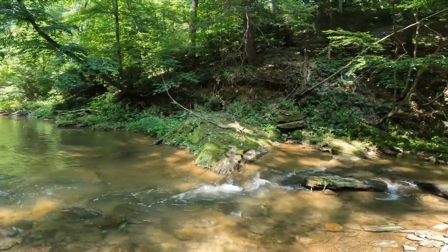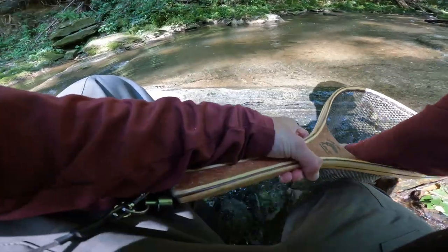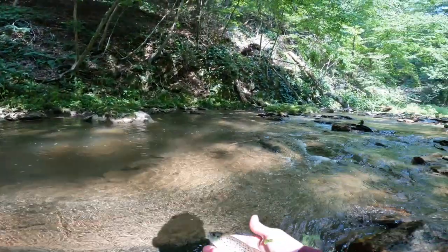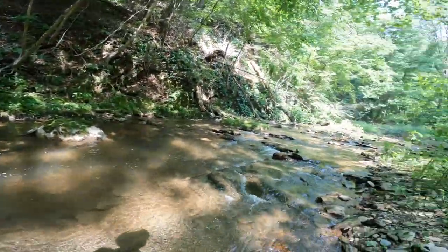Took that dry again. Just wanted to get him back up in here into his hole. This low water, don't want him stranded. There he is. That was cool, man. He came out from that rock and just saw him come up and slurp that down. That was cool.